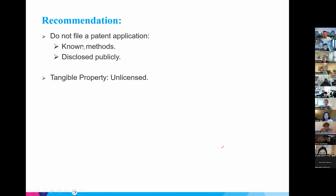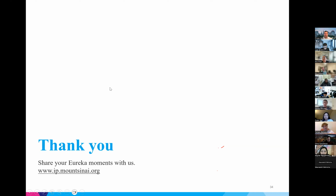The recommendation after evaluation was to not file a patent application because these were known methods. These were disclosed in previous talks and the thesis defense. So we treated it as an unlicensed category, which is tangible property. But even though we haven't filed a patent on it, we were still able to commercialize this, and there were licenses and partnerships done with other pharma companies.